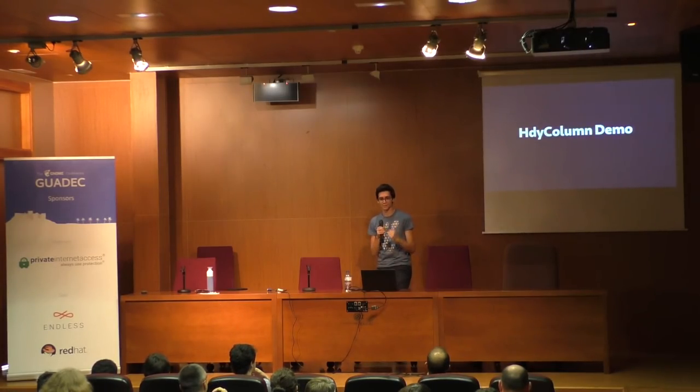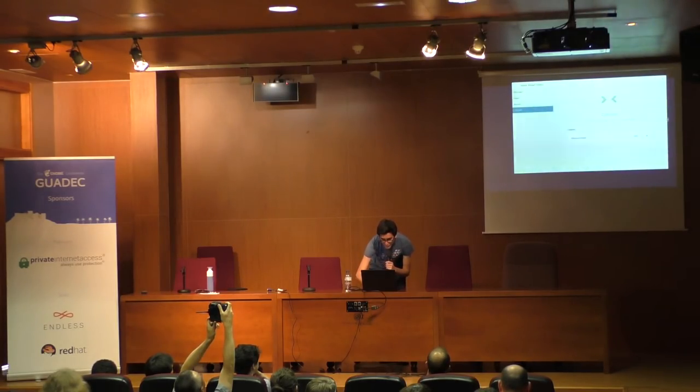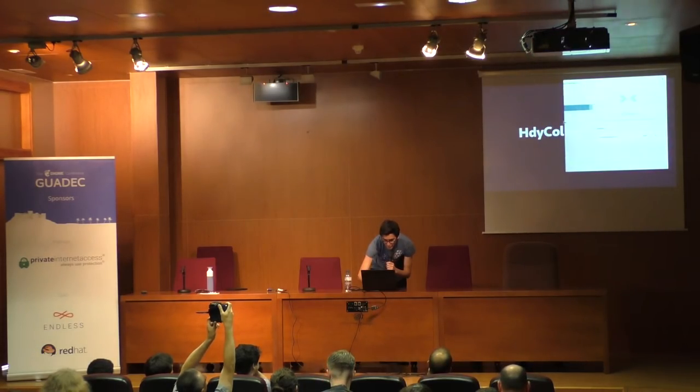Because Adrian made a super cool widget called HUI column, which does exactly this. So if we go to our column thing here, there's a maximum width that you set here. And if it's very narrow, see? Okay, well, the sidebar is kind of getting in the way here. But if it's very narrow, there's only the padding.